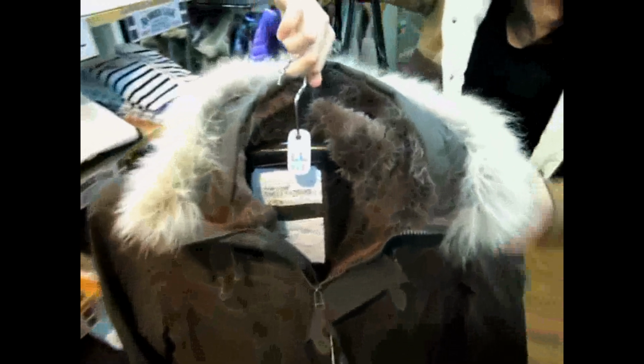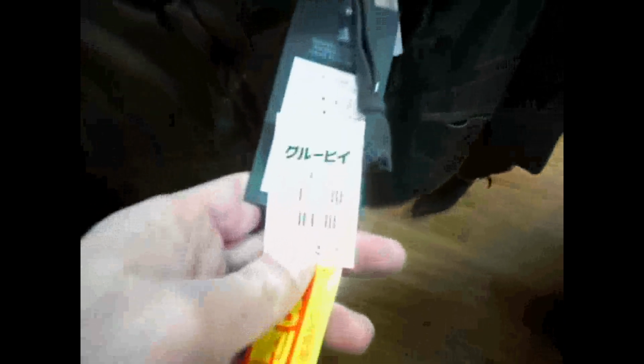This was a quick visit to a menswear store in winter. So here we've got a fur-lined jacket, Niman Sunsen, so it's about $280, something like that. The furry collars have been popular for a long time in Japan, and they are again this winter.